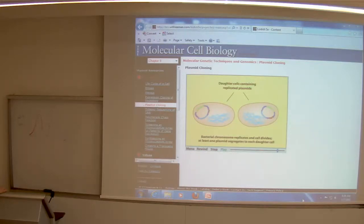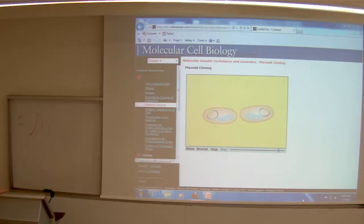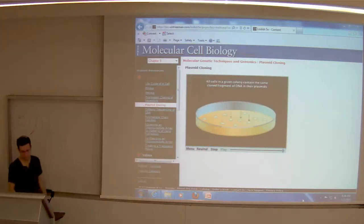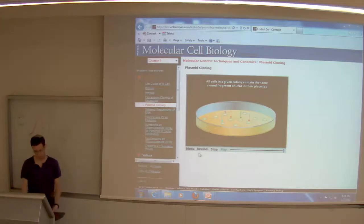As the plasmids replicate and the host cells multiply, the number of copies of the recombinant plasmid is greatly amplified. The multiple daughter cells form a colony or clone. Because all the host cells in a colony are derived from a single cell, they all contain copies of the same recombinant plasmid with its fragment of foreign DNA. A variety of assay methods can now be used on the bacterial colonies to determine which contains the particular DNA sequence we wish to isolate.